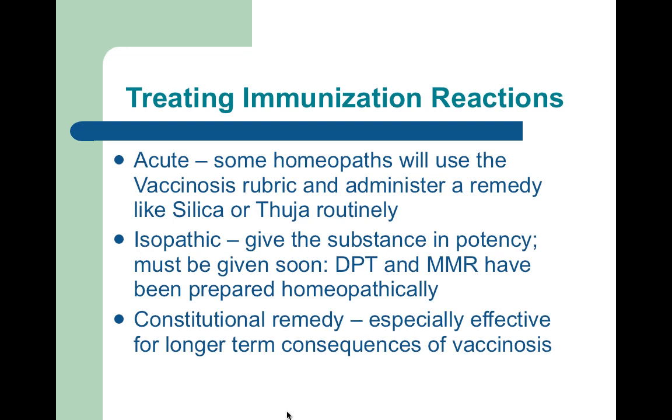I am not familiar with the isopathic. I have not used homeopathic DPT or MMR, but I am more familiar with the acute prescribing, the silica or thuja, or using a constitutional remedy, my favorite way, because I'm not exposed to that many children, is to use the constitutional remedy.